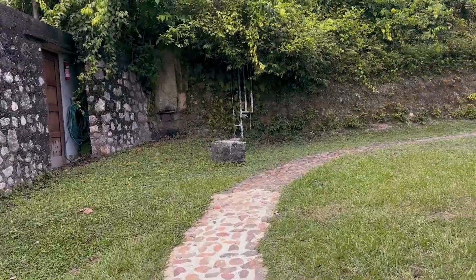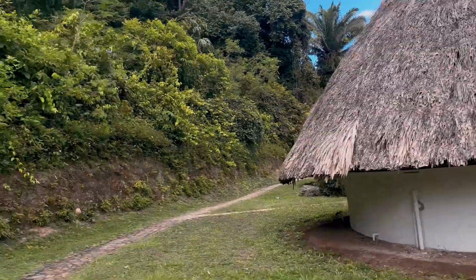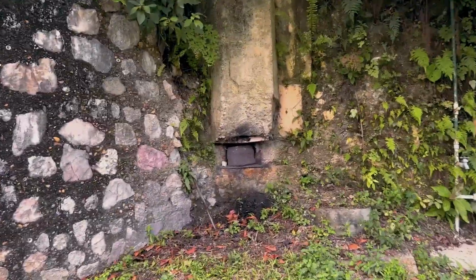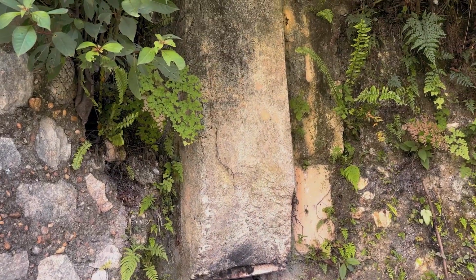Let's say that you were walking up this hillside, coming to stay in one of these thatch roof cabanas. Would you ever think that this was your water heater right here, just literally built into the side of the mountain?